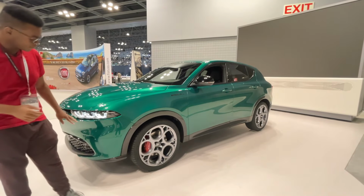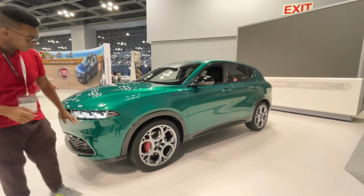But let's look at the front of it. It has Alfa Romeo styling. They look really nice. Full LED headlights. These look like they'd be switchbacks too. I really like them a lot. And the paint feels really nice too.